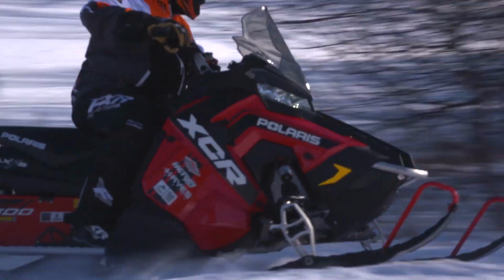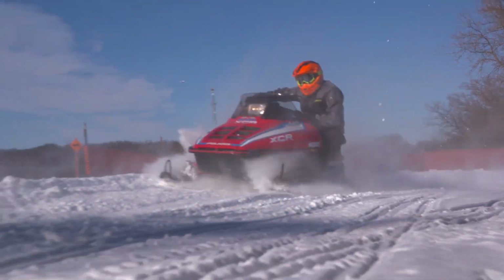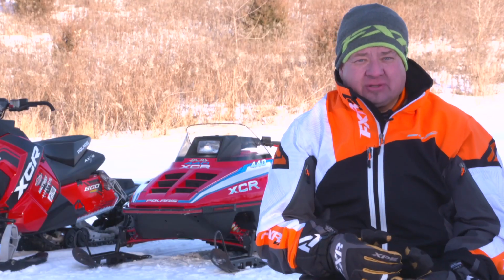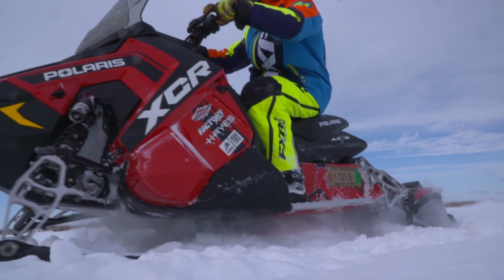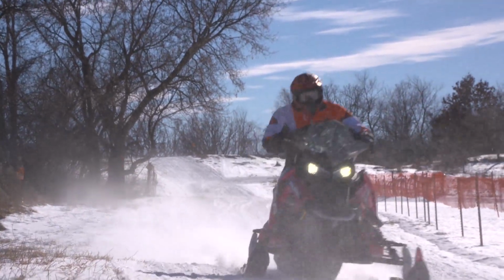They were fast, they handled well, and they schooled a lot of the competition with that machine. And so now to have them come back in 2017 with the XCR, it's really cool to see the rich racing heritage come back again.